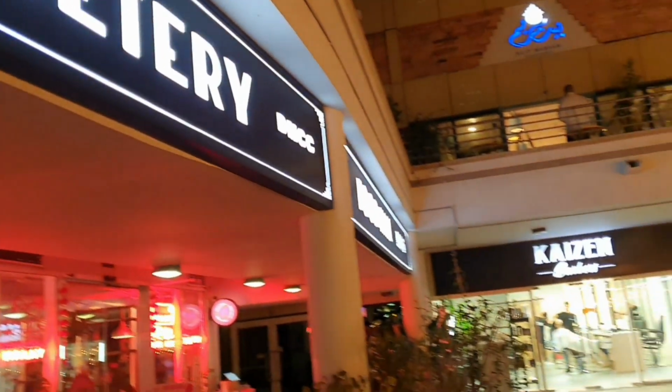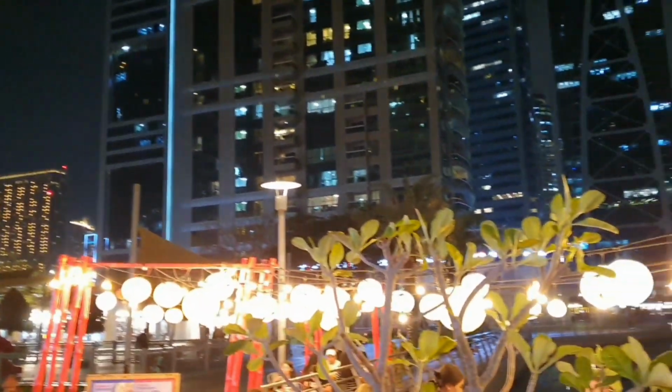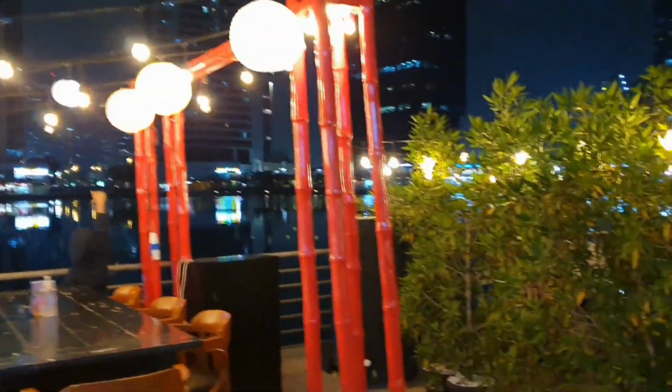Okay guys, so here's the Streetery restaurant. So I can't wait to eat. Here's a view of where you can sit and how the view is like.